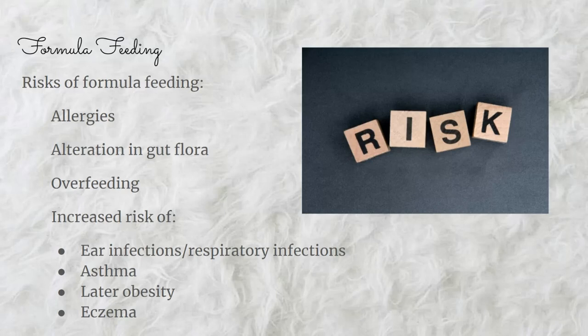They can be allergic not only to the formula, and they can be allergic to many types of formula, but they can develop other allergies later in life because they did not receive those immune factors and they were exposed very young to foreign proteins in cow's milk or soy or whatever type of formula you're using.